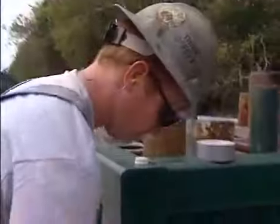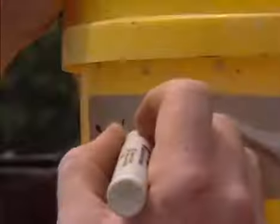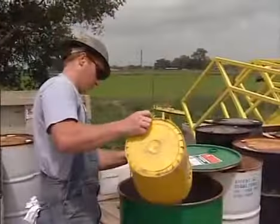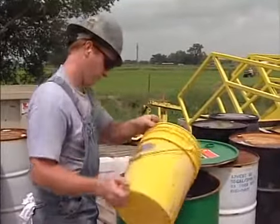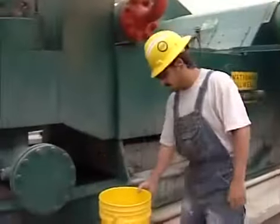And finally, if you have to pour a chemical into a container like a 5-gallon bucket, always label that container and dispose of it properly once your work is done. It's an OSHA violation not to properly label a chemical in a container, and a real danger for your rig team members. That brings us to the physical hazards you have to work with every day.